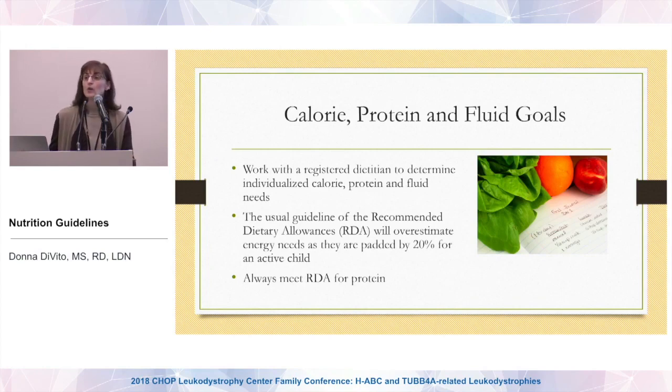Protein is standard across the board. So no matter what, there's a specific quantity of protein based on age. And typically with children, it's very easy to meet the target goal. It's not uncommon. It's very common for children to eat 2 to 3 times as much protein.